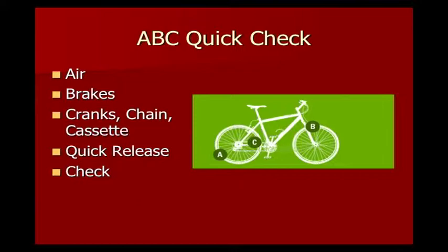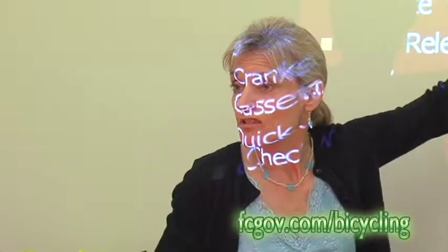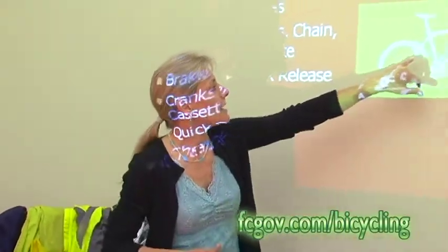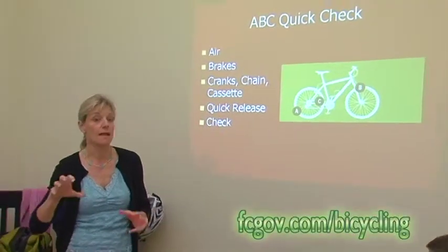Your quick releases. Those are the little releases that you have on your tires. Make sure that those are secure and shut. You might also have them on your seat. Make sure those are secure and shut. Otherwise your seat's going to drop in the middle of a ride. I've had that happen. And also often now on brakes. Brakes also have quick releases, and you just want to make sure that they're down and closed.